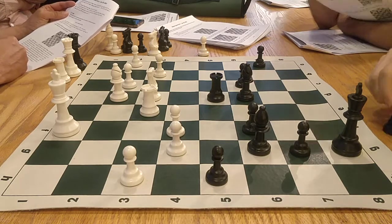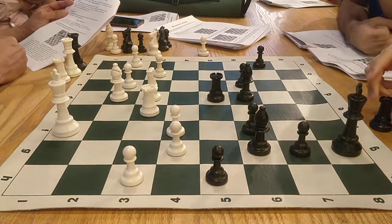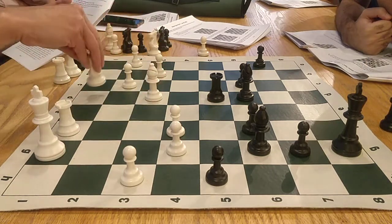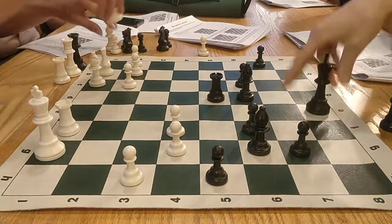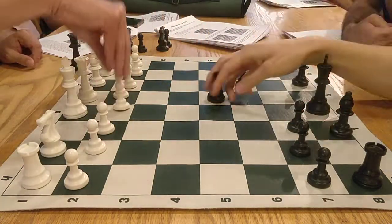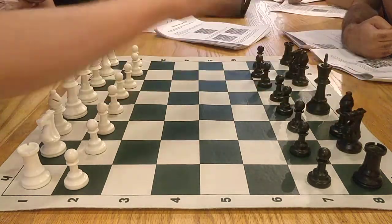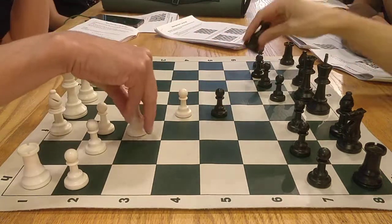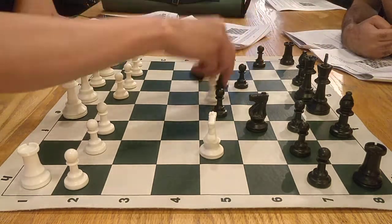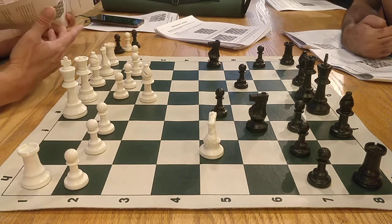I mean, he was already winning here. Alright, anyway, we'll go to the next line, which is the bishop to d3 line, which seems to be more popular these days, at least recently. So now it's here, bishop here, knight f6. So bishop d3, a really strange looking move, but seems to be more popular.